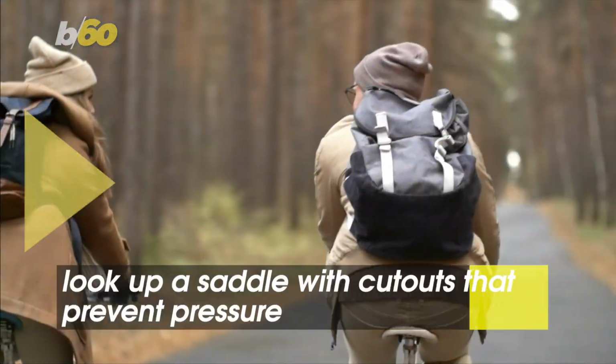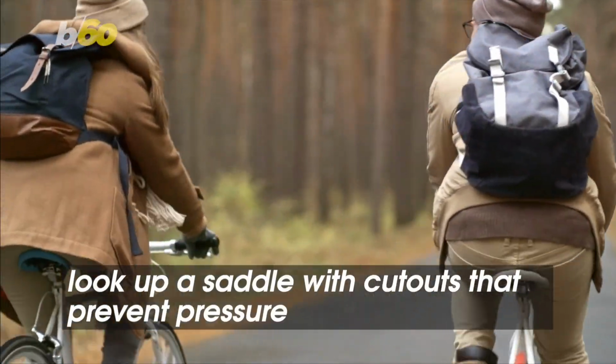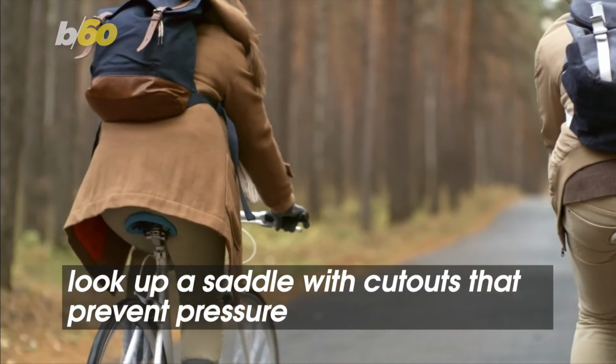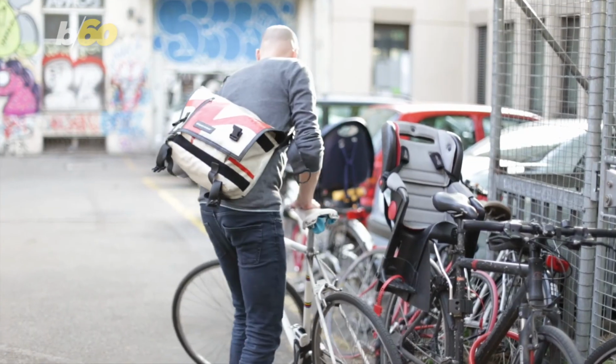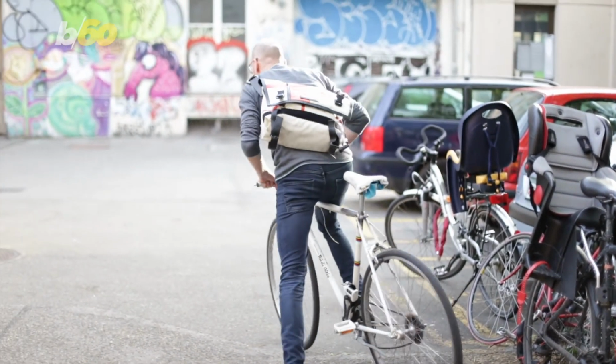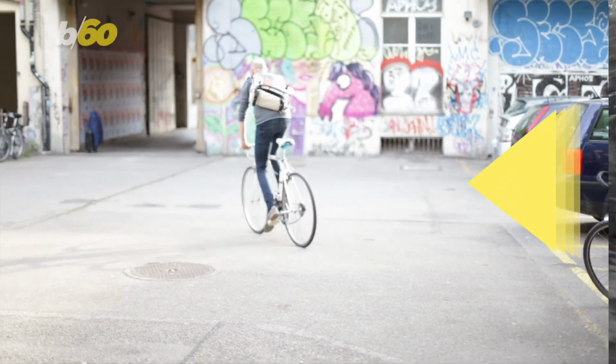A good saddle should support you while you're sitting, and it doesn't need to have a lot of padding. Look up a seat with cutouts that prevent pressure. New pedals allow you to find your footing in whatever conditions you ride in.